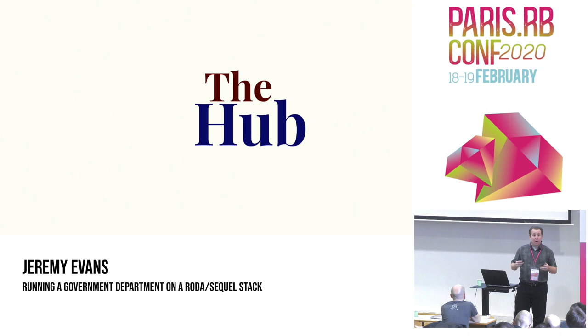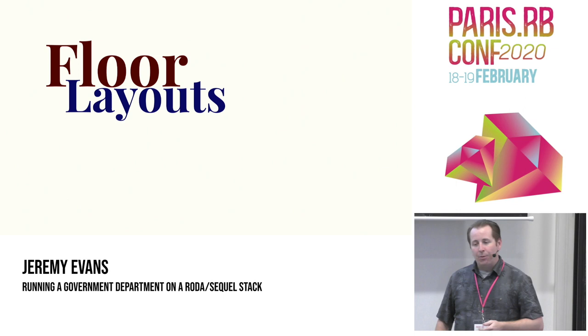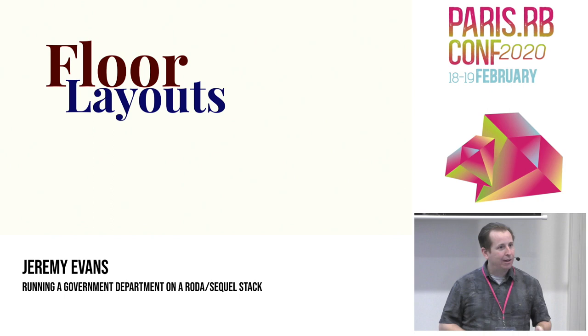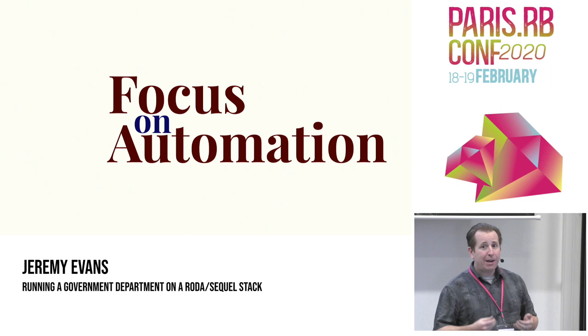Each employee has a profile page showing information about the employee, such as their division, their position, audits they've worked on, audits they're currently working on, any awards they've received. The employee's profile page also has a link to a map of the floor that they work on with their desk location highlighted. And this makes it easy for new staff to navigate the office and for existing staff to easily find new staff. Most of the new development centers around automating existing processes.